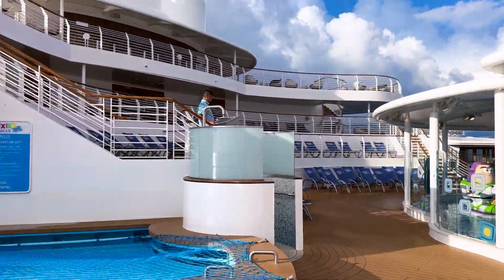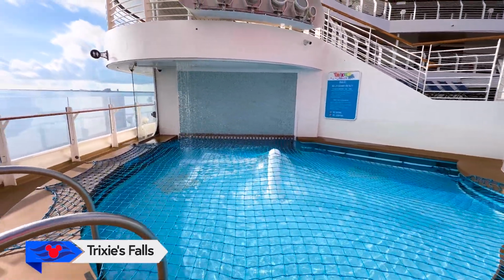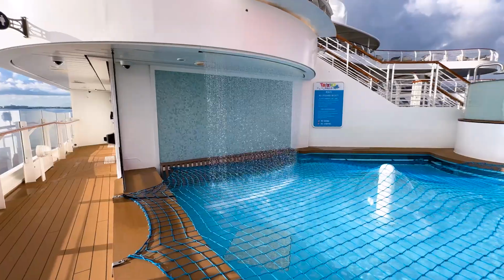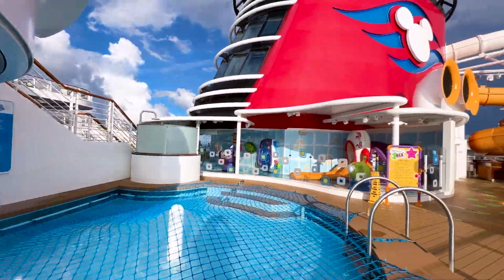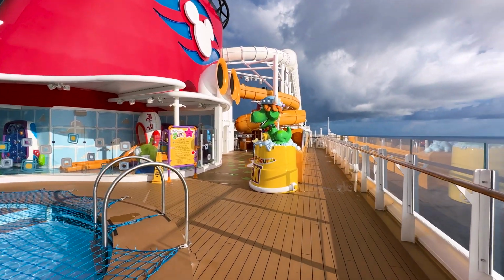But as I mentioned before, another pool here on that deck, which is Trixie Falls. And again, a nice little waterfall. You can just sit there and have the water falling on you, which is so cool. Again, you can do the pool hopping, which we did, which was amazing. It was so funny to hop along the pools. It was just so relaxing, to be honest with you.